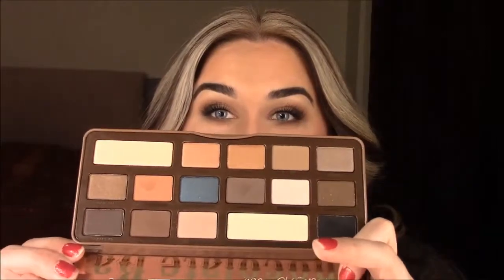And I think this is like a total hole-in-one. I don't even know what else to say, but this is a golf term, right? Like, what's up with that? Anyway, this is just a beautiful, beautiful palette. It's just gorgeous. I'm in love with it.